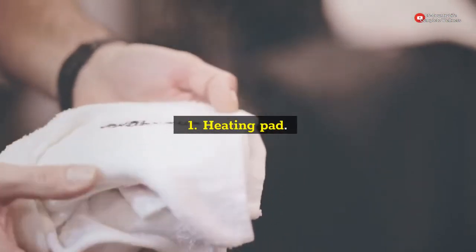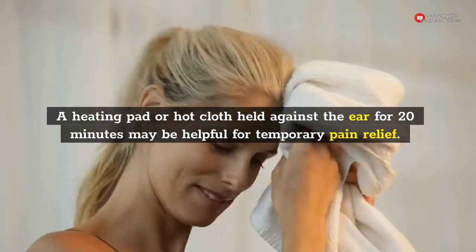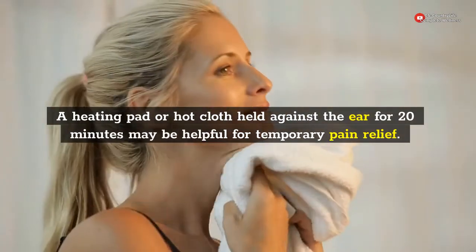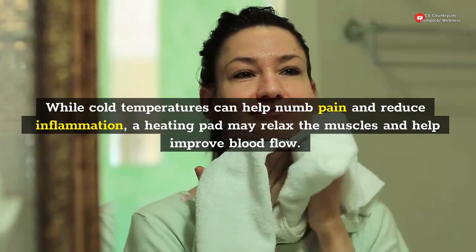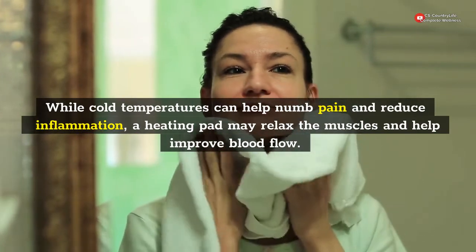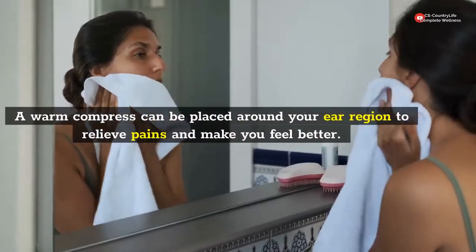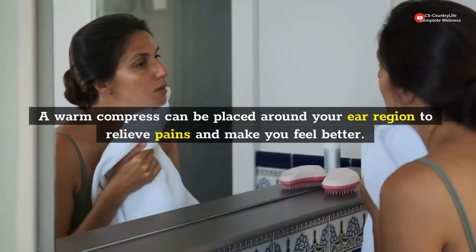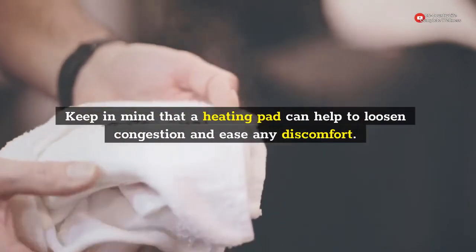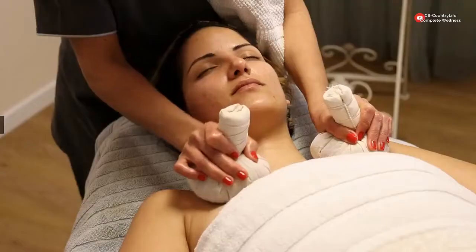1. Heating pad. A heating pad or hot cloth held against the ear for 20 minutes may be helpful for temporary pain relief. While cold temperatures can help numb pain and reduce inflammation, a heating pad may relax the muscles and help improve blood flow. A warm compress can be placed around your ear region to relieve pains and make you feel better. Keep in mind that a heating pad can help to loosen congestion and ease any discomfort.